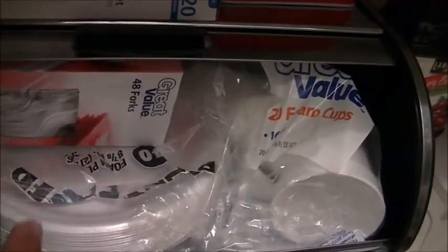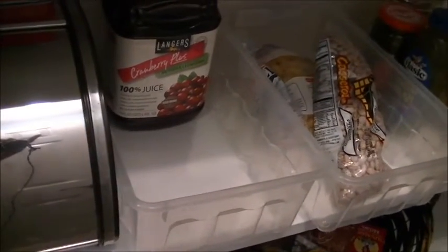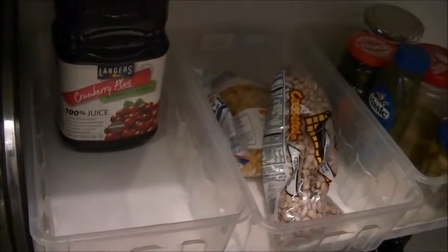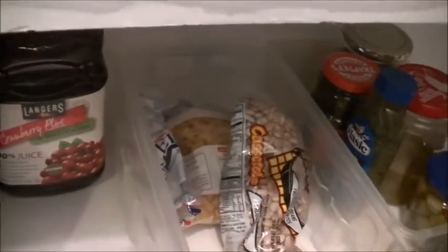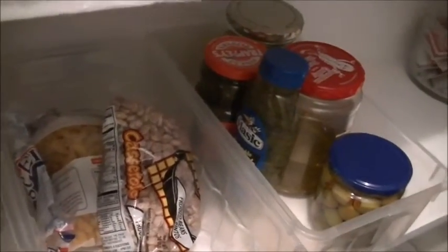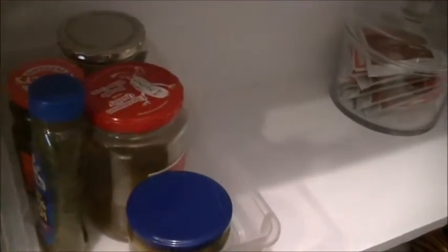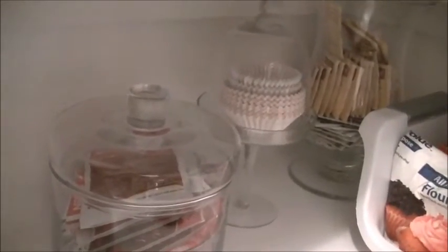Now, coming around this way, I decided to incorporate shoe boxes into my reorganization because it helps to keep the shelves clean, and then that way I can compartmentalize a lot of different things and make it easier to find. We keep our extra juices here. This bin is for beans and macaroni. Then we have our things where we hold all the pickles and relishes. Right back here we have these little glass jars where we house all of the hot cocoa. Over there we keep our cupcake liners, and back there we keep all of the teas.